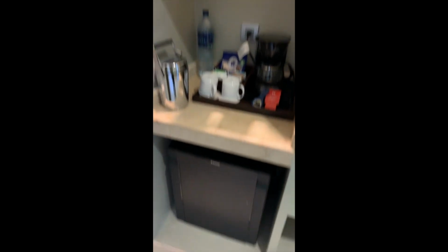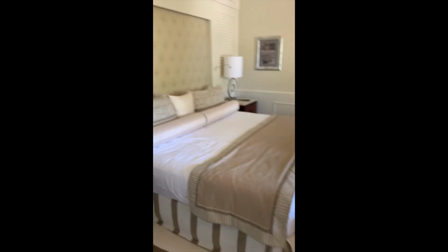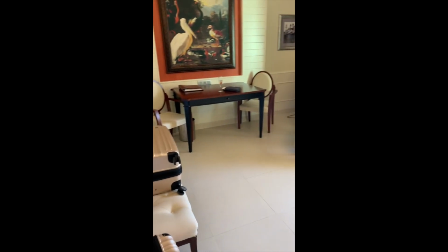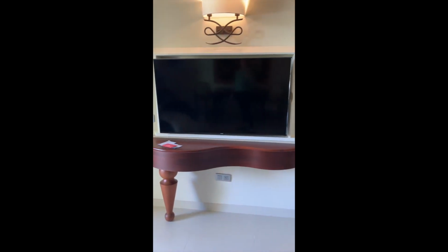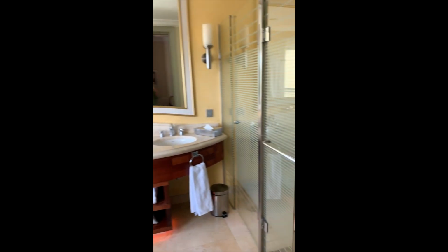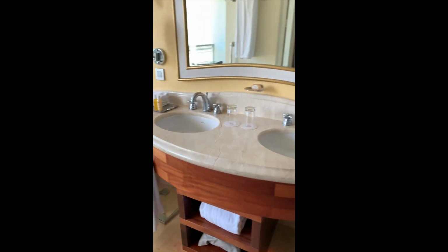chocolate chips, drinks in there, a nice mirror. And then you come in here and you have a king-sized bed and a desk and a Jolie and 2 swans kissing. And you have a huge Samsung TV. And then over here is the bathroom. And you have your shower, your vanity, and your nice tub that overlooks a second resort.